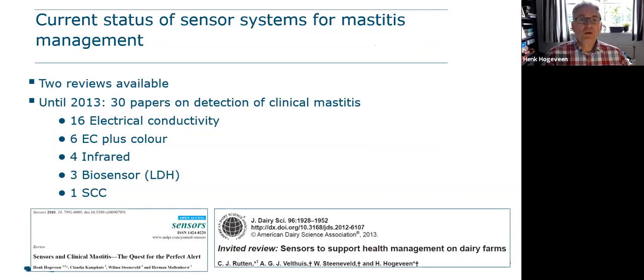Good, what's the current status of sensor systems for mastitis? Well, there are two reviews available, one published in 2010, another one in 2013. And last year, quite a few novel reviews or overviews were written about all kinds of aspects of sensor systems and precision dairy farming. But when you look at those reviews, you can see that there is quite a large number of sensors used.